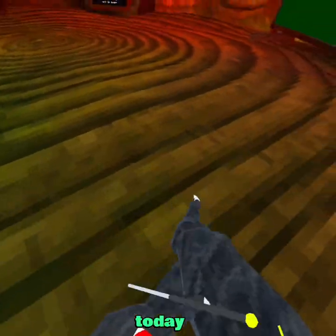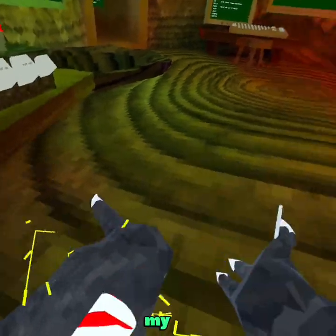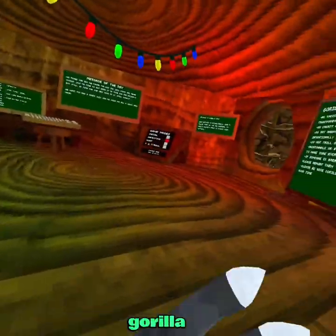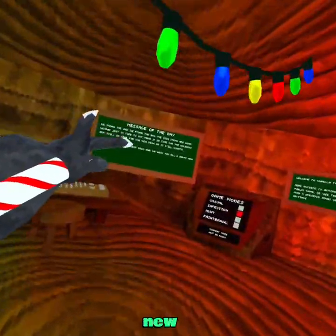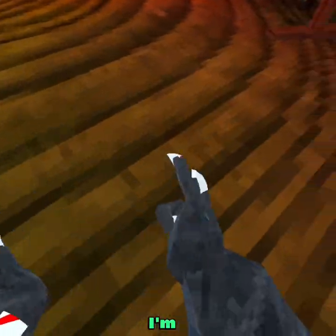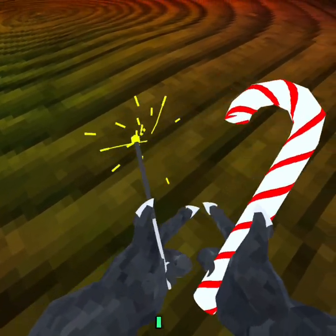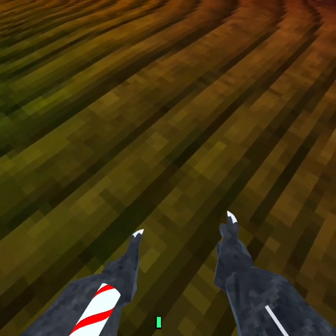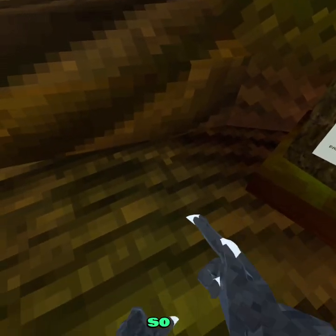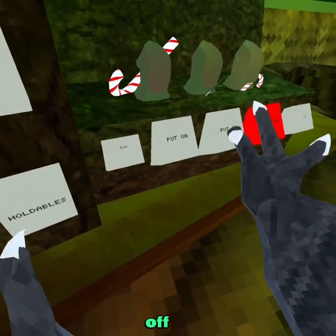Alright guys, today we are going to be doing my Gorilla Tag Locker. I've already seen the new Christmas update. I'm sorry for not posting that, but I am posting this video, so yeah. I bought everything in the update, so you'll see a lot of Christmas stuff at first. Let me take everything off.